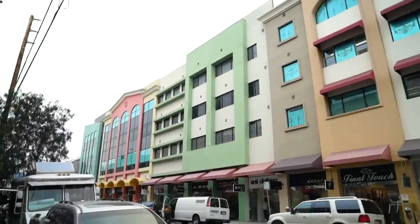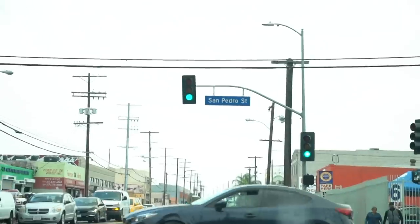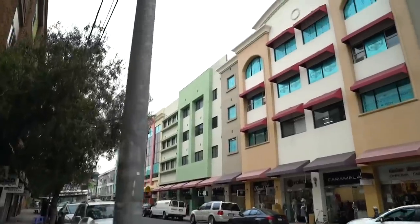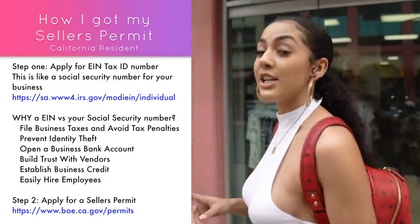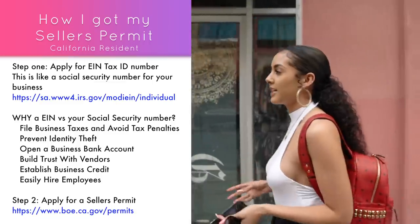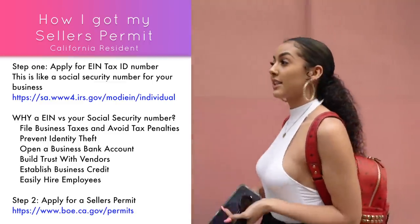So when you are heading down to the Fashion District, it is pretty big, but the wholesalers are exclusively in the general area of 11th, San Pedro, and Crocker. So this is the Fashion District in downtown LA. All you'll see here on the side is all wholesale stores. In order to shop at most or all of these stores in this specific area, you need to have a wholesale license. I'm not sure how that works for people outside of California, but in California, it's actually super quick and super easy to get your wholesale license.